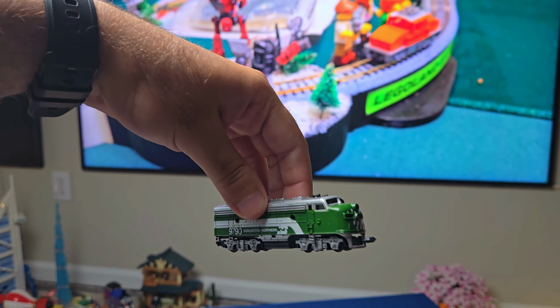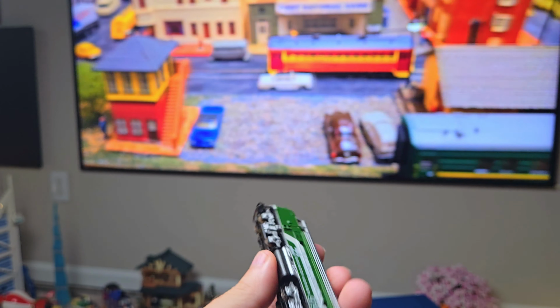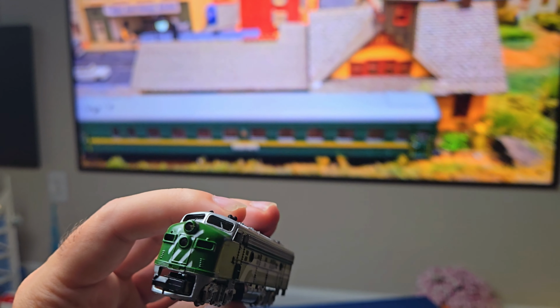But this I'm expecting big things from because I've really liked my Life-Likes. But like I said, all the other Life-Likes that I have are this style, where I don't even know what engine this is called, but it's the big long guy, whereas this is the much shorter one. But I don't have a green anything, so this looks just fantastic paint scheme wise for the Burlington Northern road set up there, and it just looks impressive. I don't know if the video does it justice, but they nailed the look. It is so stylish and looks fantastic, so really happy about that.